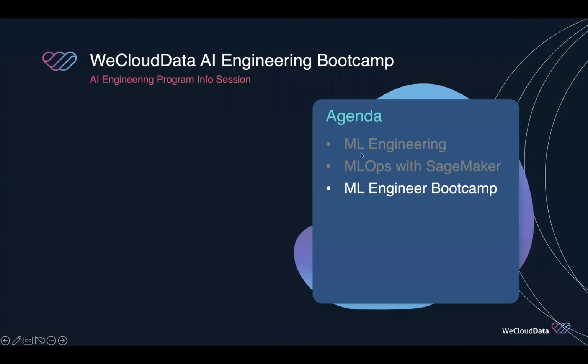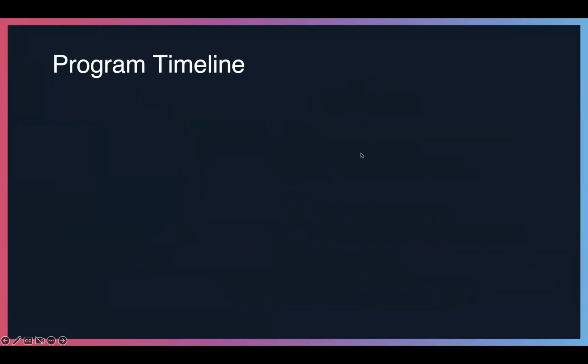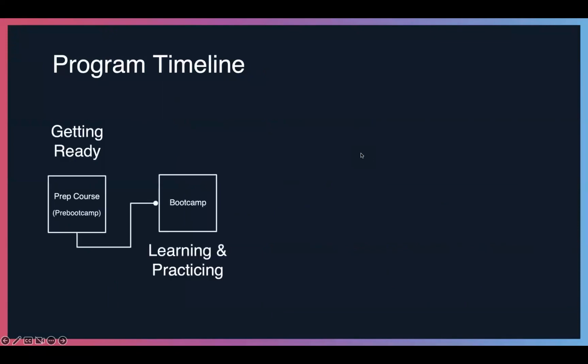All right, skipping some of these details. I think I briefly introduced WeCloudData's bootcamp at the very beginning. So we have a pre-bootcamp if you currently don't have machine learning experience. I don't think you'll be able to keep up if you haven't done any machine learning or scikit-learn in the past. So definitely need to get prepared. There's an admission test you need to pass. But if you don't have that background, we would recommend courses, and we have free pre-bootcamp training material that we can put you through.